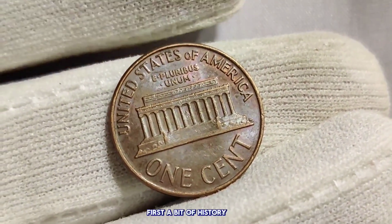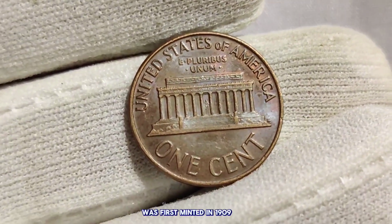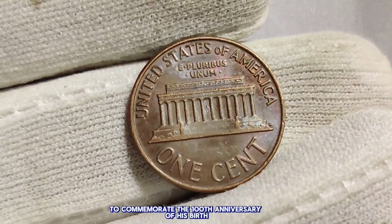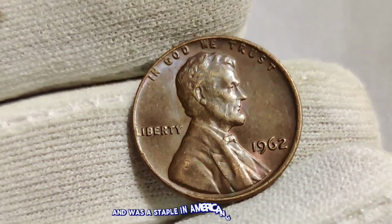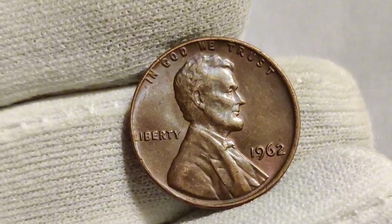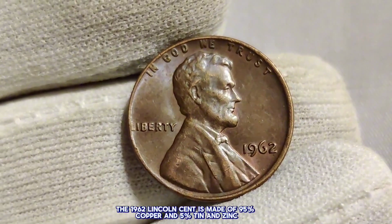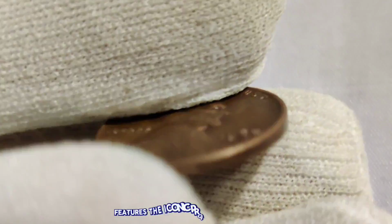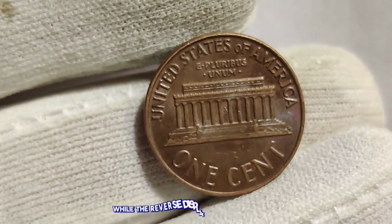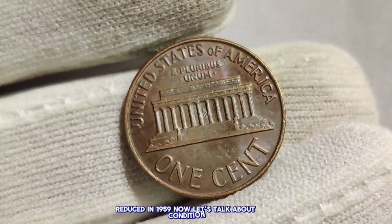First, a bit of history. The Lincoln cent, featuring Abraham Lincoln, was first minted in 1909 to commemorate the 100th anniversary of his birth. By 1962, the Lincoln cent had been around for over 50 years and was a staple in American currency. The 1962 Lincoln cent is made of 95% copper and 5% tin and zinc. Its obverse, designed by Victor David Brenner, features the iconic profile of Lincoln, while the reverse displays the Lincoln Memorial, designed by Frank Gasparro, reduced in 1959.